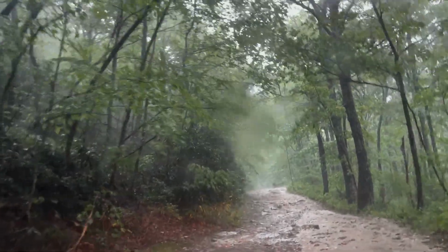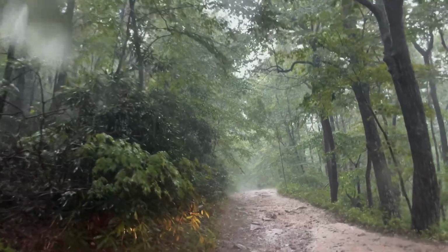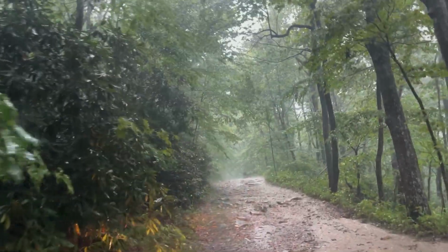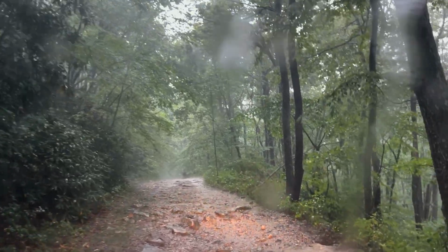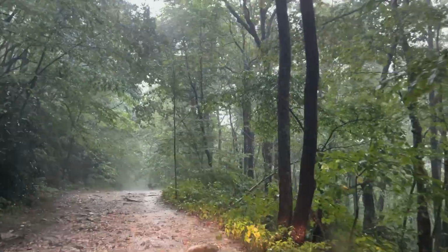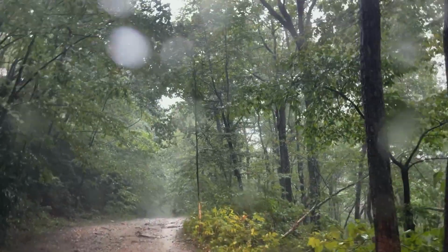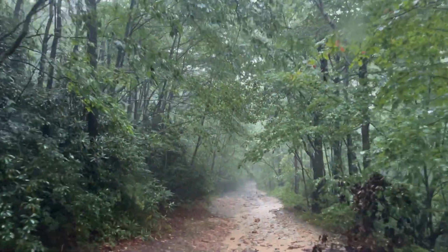But we made it. We had a good time. Lots of mud. Lots and lots and lots of mud. But strangely enough, by the time it quit raining, all the mud had rinsed off of the Jeep. I didn't have to rinse all the mud off before I took it to get the Jeep washed.